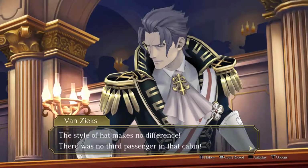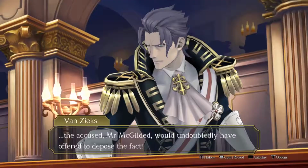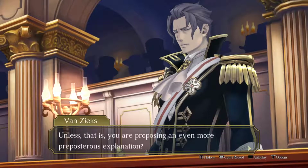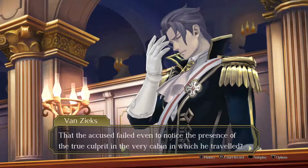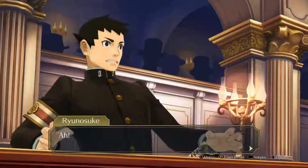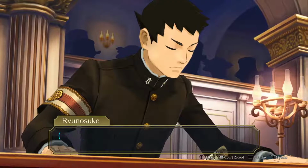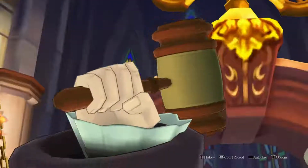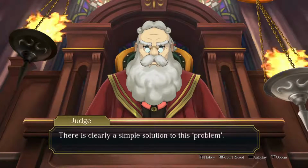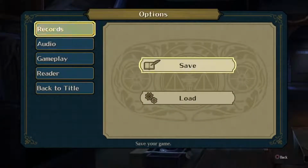The style of hat makes no difference. There was no third passenger in that cabin. How can you be sure? Because if there had been, the accused, Mr. McGilded, would undoubtedly have offered to disclose the fact. Unless, that is, you are proposing an even more preposterous explanation: that the accused failed even to notice the presence of the true culprit in the cab. But he always sleeps. Yeah. That's right. If there was another person traveling on the omnibus, it's inconceivable Mr. McGilded would have been unaware of it. Order, there's clearly a simple solution to this problem. Okay, so we will leave it there.